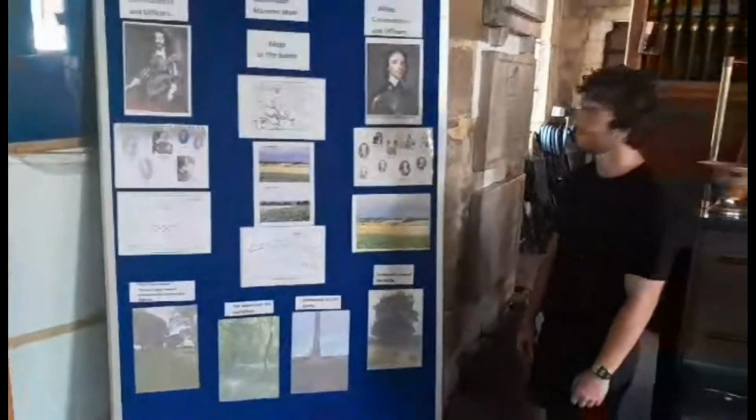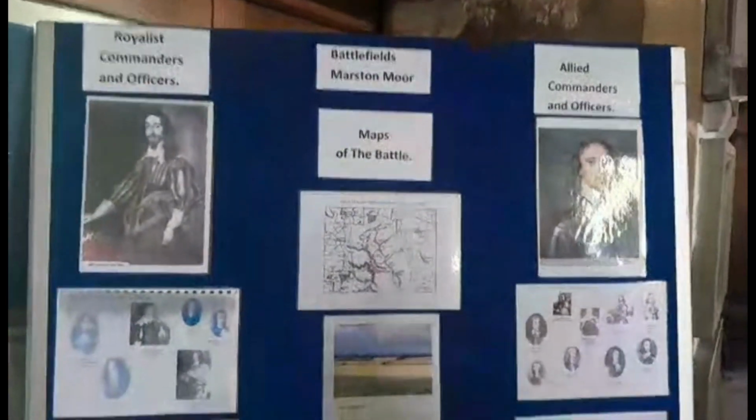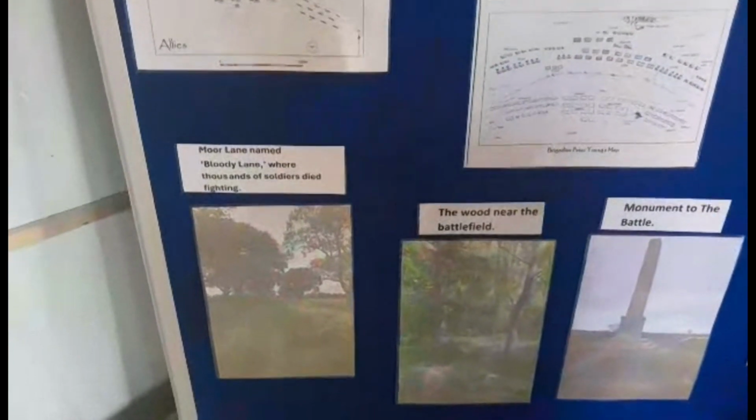We've just been to Marston Moor Battlefield. Spotted a church. So we thought we'd have a look, see if there's any information here. Any information if anyone's buried here from the site. And we've come into the church. There's only us here. It's quite cool. It is. Very cool. And there's your information board inside the church. Long Marston. There's our guy Cromwell. Maps of the battle. His view of the battle. And Bloody Lane.